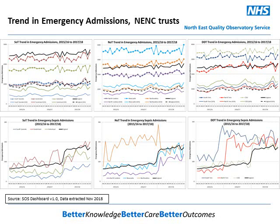Each of the slides I'm going to show you display charts grouping the North East and North Cumbria trusts into 3 areas. South of Tyne, that's SOT, on the left, north of Tyne, NOT in the middle, and Durham, Darlington and Tees, that's DDT on the right. The charts present monthly data from April 2015 to March 2018.